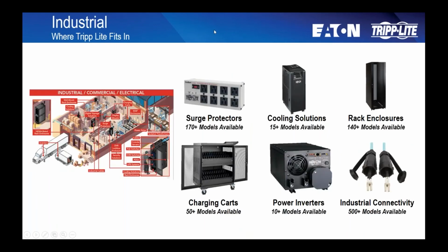Industrial. Industrial is another one of our newer strategic growth objectives here at Tripp Lite. We're kind of a new player into that area. What's really big in the industrial is our industrial surge protectors. So they have the all metal housing. A lot of them are safety oriented, so they're colored yellow instead of white to have them offset against the other pieces of equipment. And they're ruggedized, so they can take a beating. They can take something accidentally falling on it, and they're still going to operate.